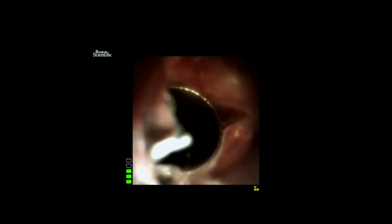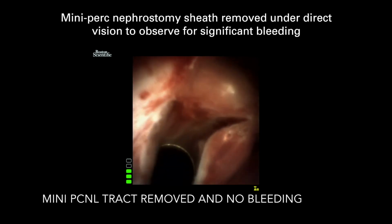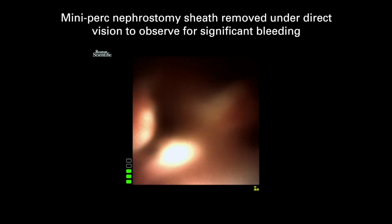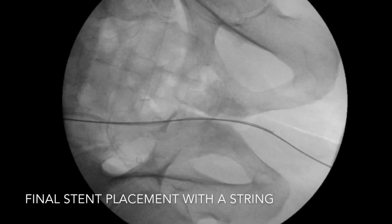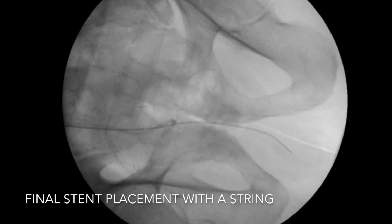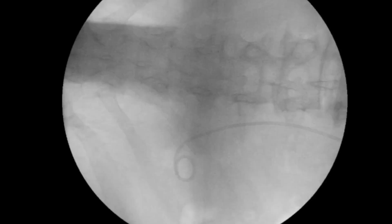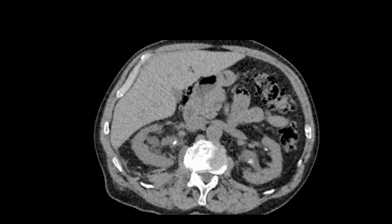The other main advantage of doing it under vision is that you can watch the metal nephrostomy sheath being removed under vision. You don't get bleeding, and then at the end you can make a decision to not put a nephrostomy tube in. So after this procedure, a stent was placed in, and this was done in retrograde fashion because we left it on a string tether, which can then be taken out without needing another cystoscopy. He was left with a small incision, no more than 5 millimeters.